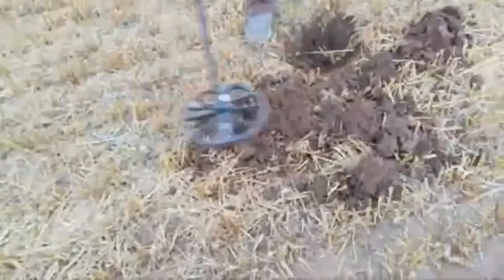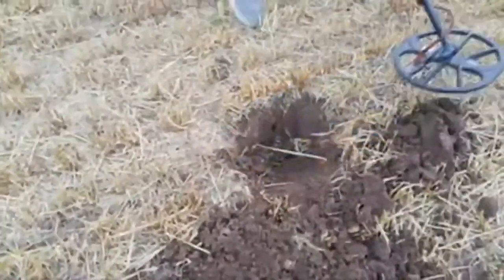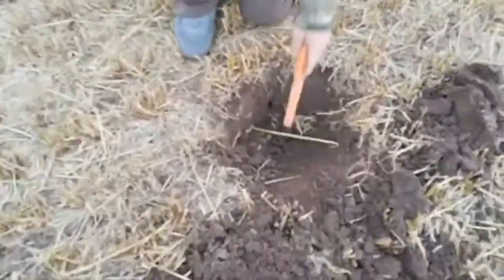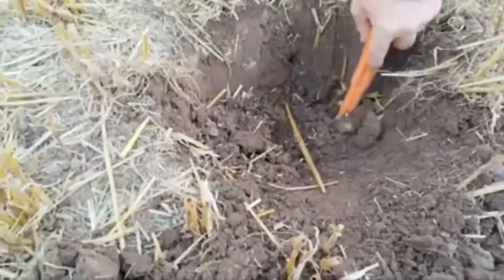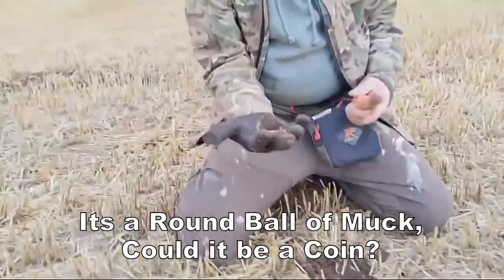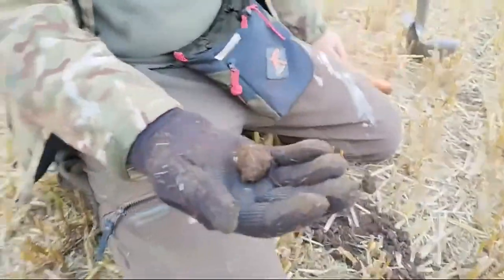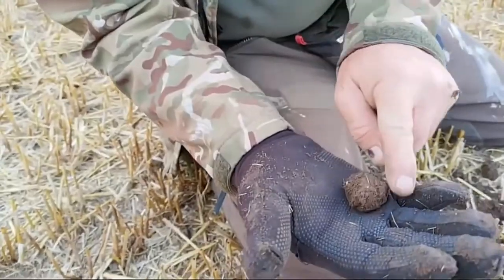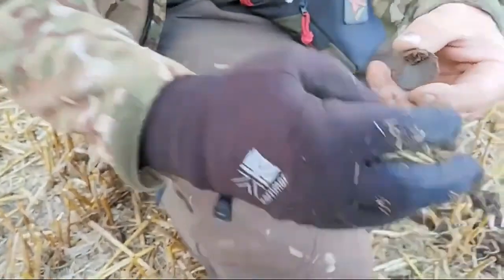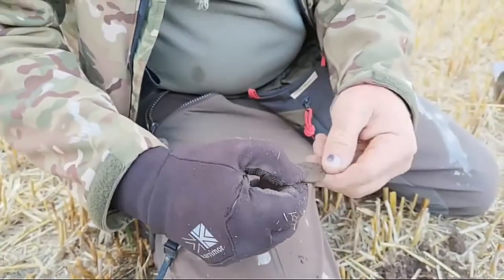Got it out. Still down. I want a pinpointer, see if it's... Oh, we hear it. Don't you like it when you hear that noise? Come on. We've got a clump. It's a clumper. Is it a clump? It could be, but I don't think it is. But it's George. It's George the third half penny, actually. Definitely George the third half penny.